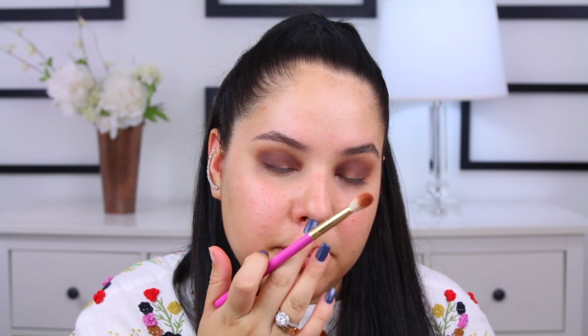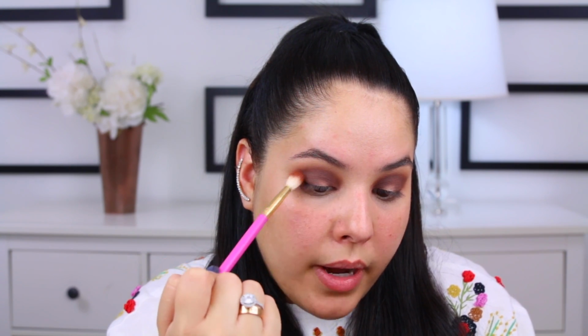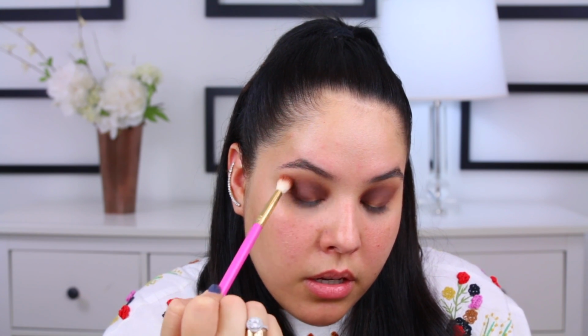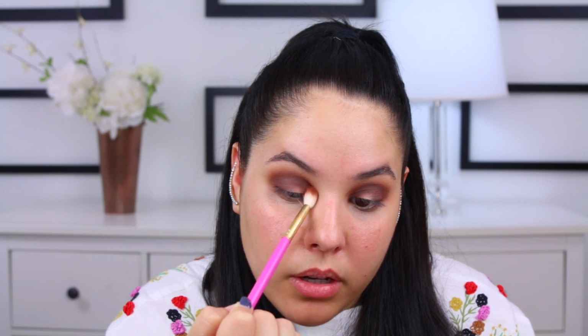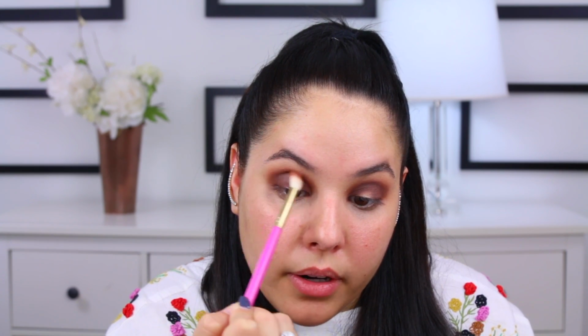Okay, so that Snazzy color, it's looking a little bit choppy. I don't think it's blending in as nice as the other ones. So I'm going to go in with a little bit more of Stunner. And I'm just going to run this right in between where that color meets and blend it out just a tad bit more.